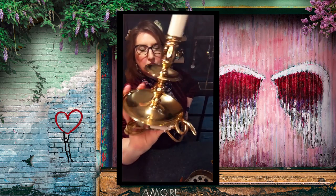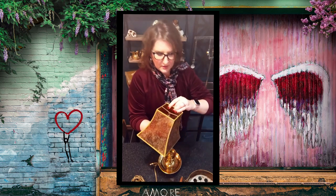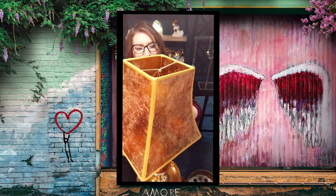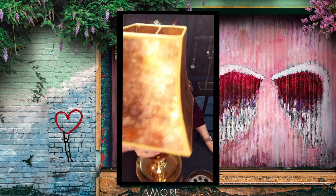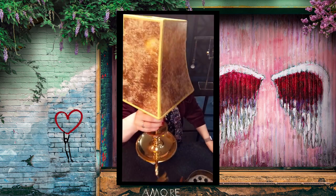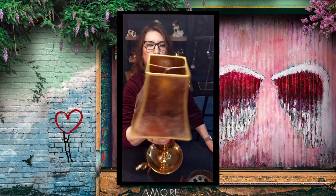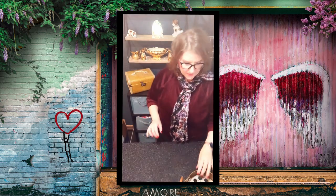So here's a little genie lamp. I think this might go with it. Yeah, okay. That's cute. It's almost like a shell, like a plastic lampshade that looks very delicate. I do like the shade though. I have very little space here, so I'm a little bit worried, but we'll get it done.